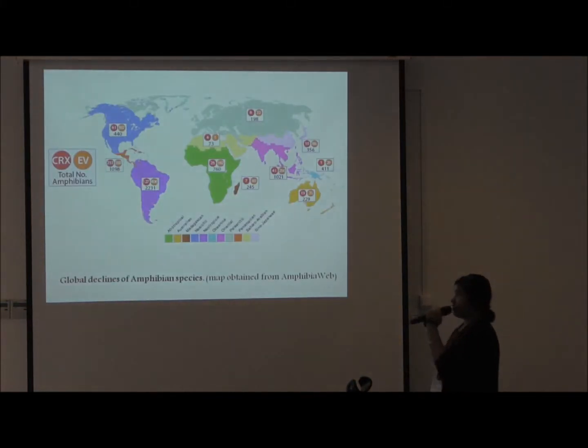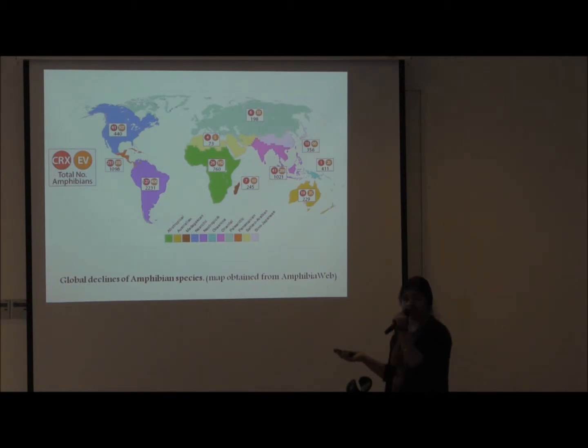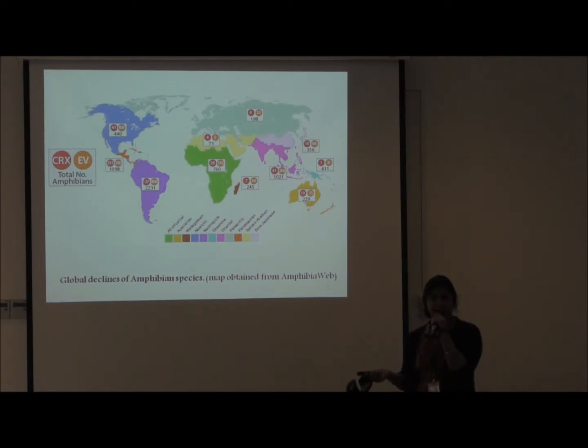Unfortunately, amphibians today are facing a crisis. Many species are going extinct at unprecedented rates. So here is a reflection of the amount of amphibian species which are critically endangered or are facing extinction. With that, massive work is being undertaken in order to discover more about their life histories, to detail their conservation statuses, to find out what are the habitat requirements which are necessary for their survival in the wild.